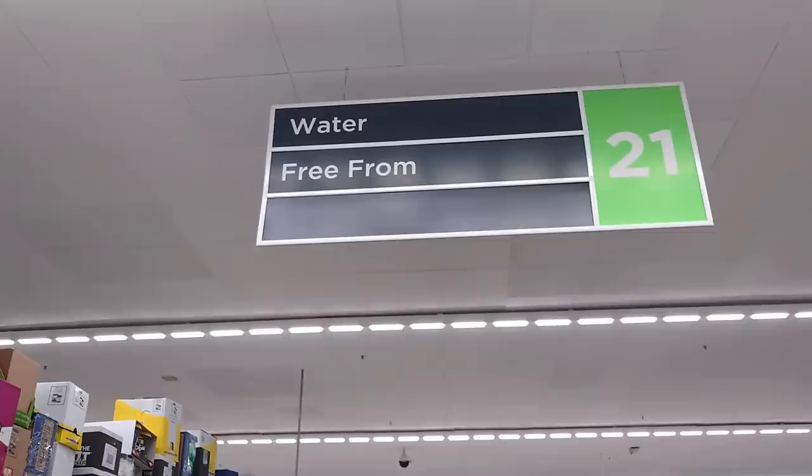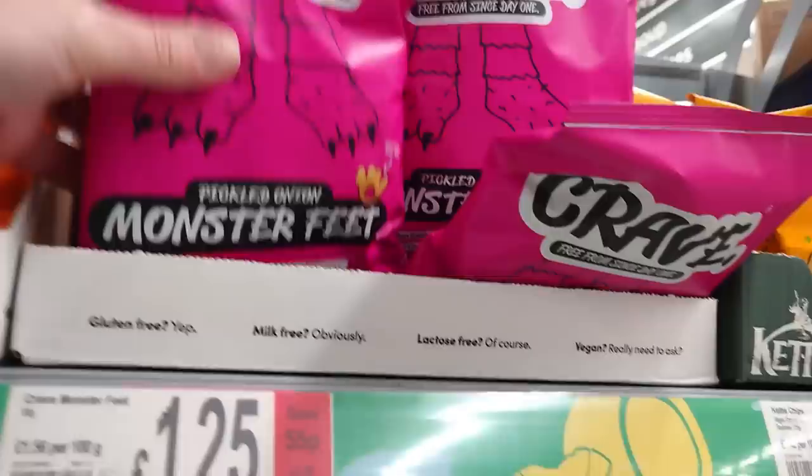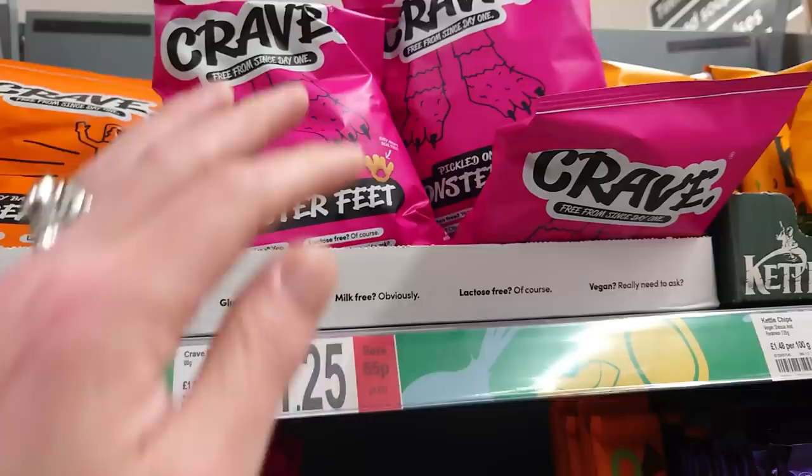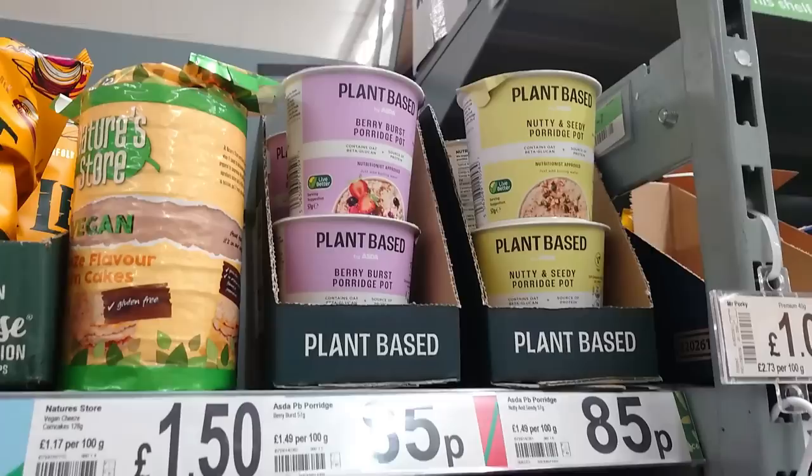We're on aisle 21, the free from aisle, but they've got this lovely little plant-based and vegan bit here. These are a bit expensive. They're basically Monster Munch, aren't they? But they're £1.25 a pack, which is just a bit too much, really. And that's reduced. What are them, Jez? Oh, porridge pots. Porridge pots, plant-based, yeah. Porridge pots, nutty and seedy, and berry burst for 85p.